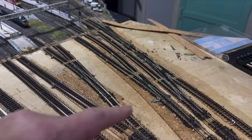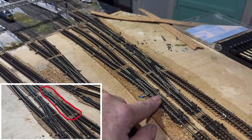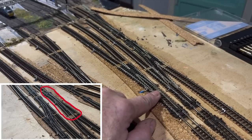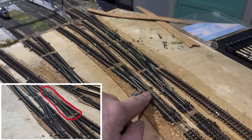The other thing I've done is that I've replaced this point, or the point that was here. It was a right hand. There was nothing wrong with it. I just didn't think it looked right. So to a left and a right now looks a lot better than what it did having a right and a right.